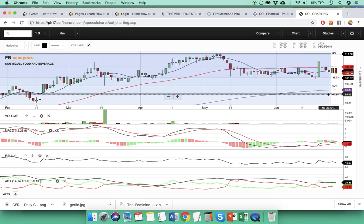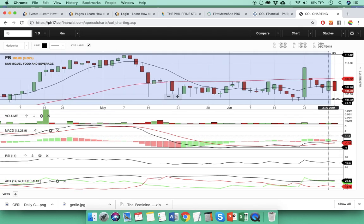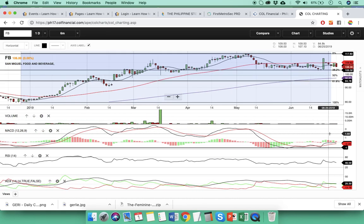How about the 10 SMA and MACD combo? Has it already been invalidated? Yes, it has been invalidated already. And RSI and the positive DMI are both downward sloping already. MACD, while it's still moving above the signal line, is already pointing toward the southward direction, therefore forming a bearish convergence with the signal line. So, what does that mean? For those who have had FB, you can hold your position.